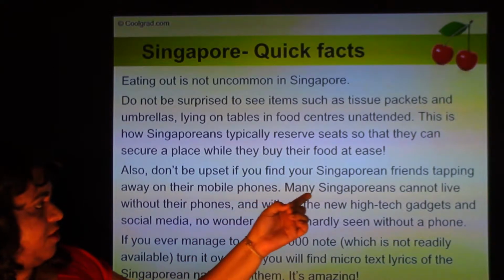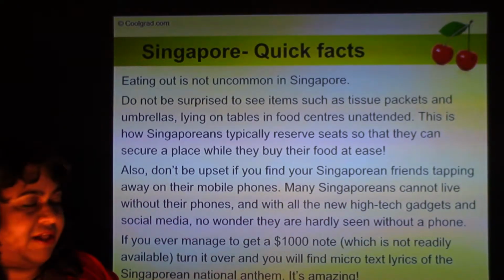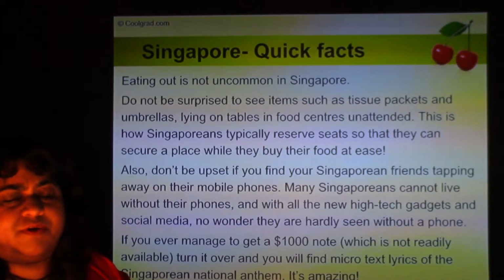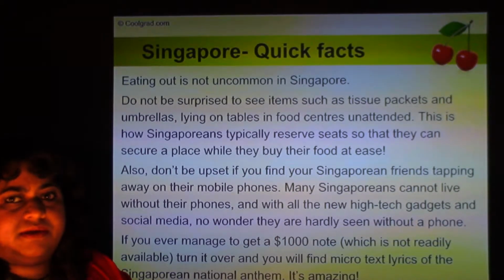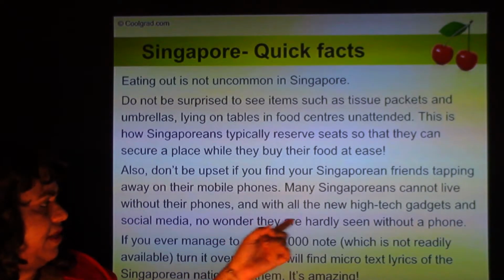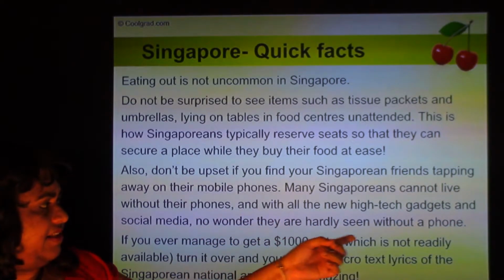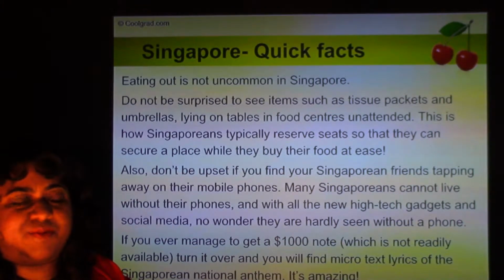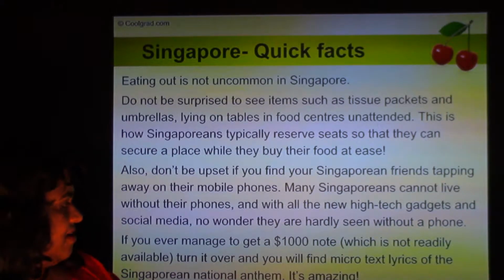And don't be upset if you find your Singaporean friends tapping away on their mobile phones all the time. They're highly high-tech, and Singapore is a country where people care about their high-tech gadgets a lot. And they're big time on social media. They're hardly seen without a phone. So they love to play with their phones, and it's not a sign of disrespect, it's just that they love their gadgets so much.